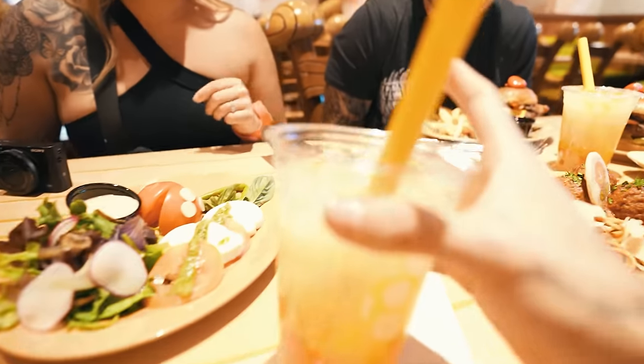What do you guys give it out of 5? The drink, a 5 out of 5. Oh, 5 out of 5? So good. Oh, yeah. For sure. This has to be my favorite thing off the menu.